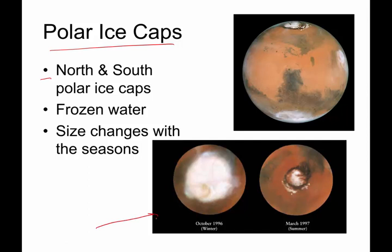This is a lovely but old collection of pictures, but it's a really nice illustration. This is October 1996, and this is a winter photo of Mars. And look at all that ice. That is actually ice. We believe a lot of it is water ice. We believe a lot of it is solid carbon dioxide ice because the atmosphere on Mars is mostly carbon dioxide. When it is summer on Mars, look at the size of the polar ice caps, tremendously smaller, and we have exactly the same effect or situation here on planet Earth.